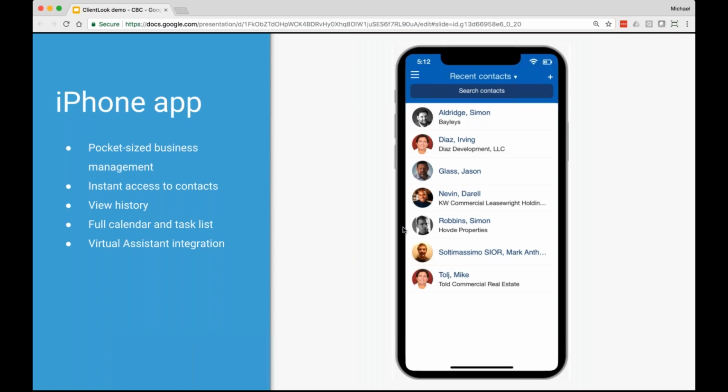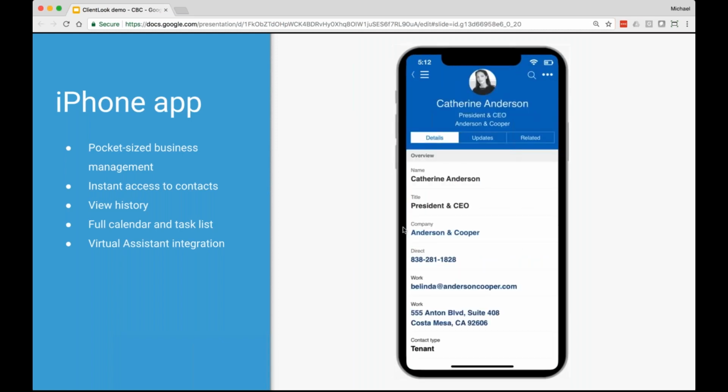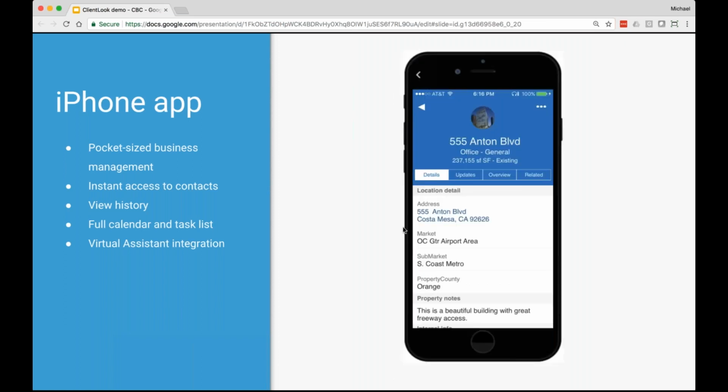So this is an example. This is the iPhone 10 running the contact list. But the basis of this is it is meant to be your entire business basically in your pocket. So quick access to contacts, you'll see there, you can get the details, phone numbers, email addresses. You'll see every update related to contact. You can see every property they're associated with, and the deals, and even the marketing engagement stats.